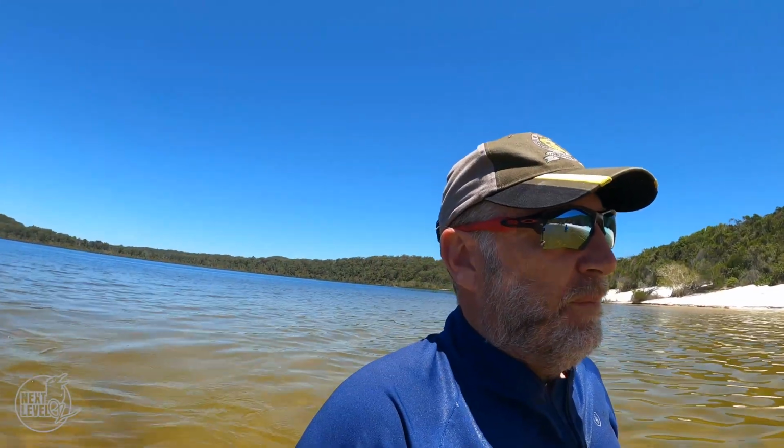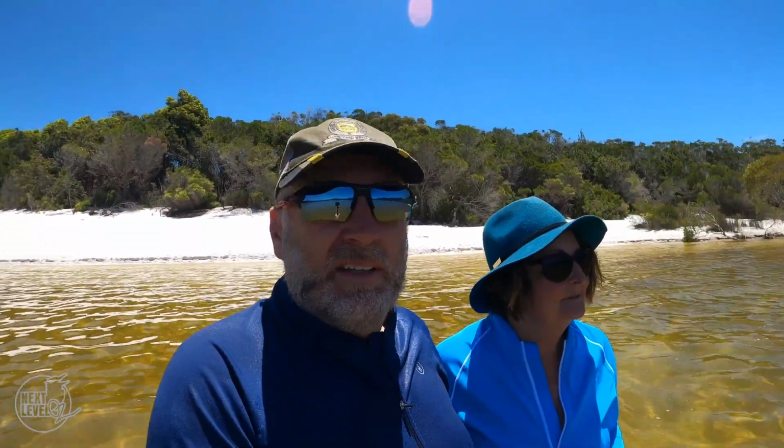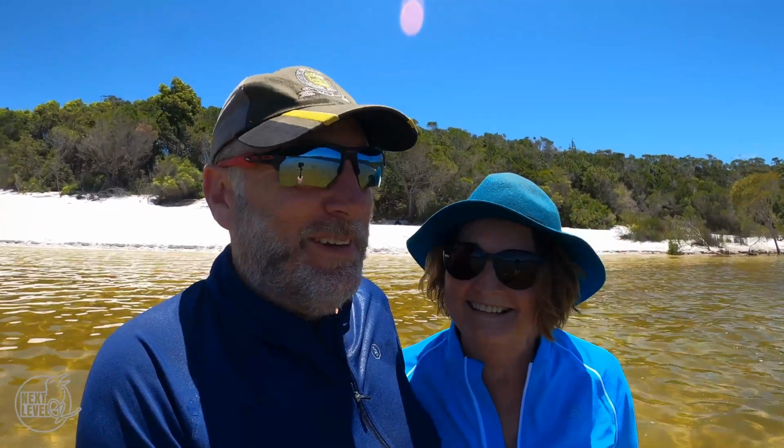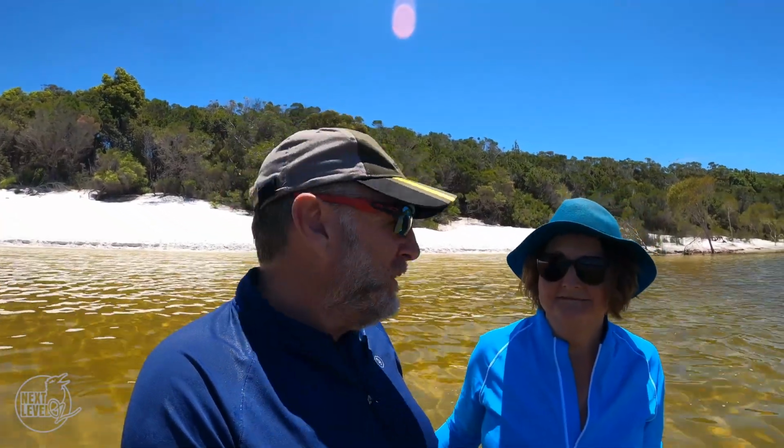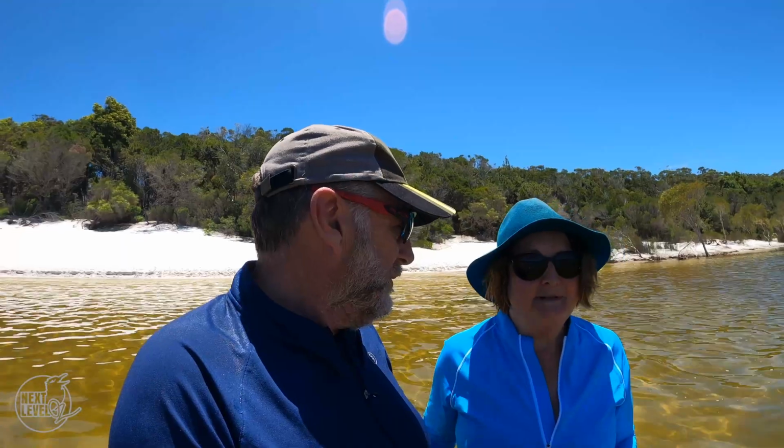I think the other one's slightly more stunningly beautiful. Pristine, yeah, and that's probably because of the water colour. But this one's more natural. Yeah, it is pretty. And it's nice and quiet. Middle of the day on a busy day, it's nice and quiet. And no bus loads, no screaming kids.